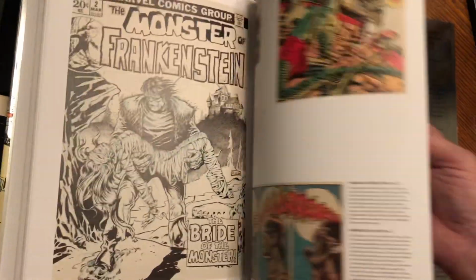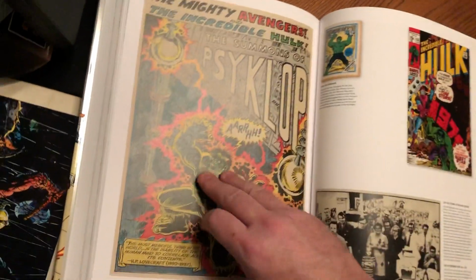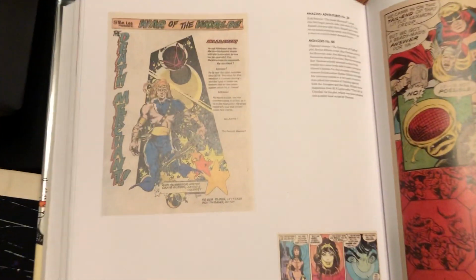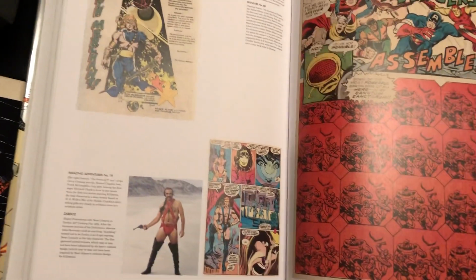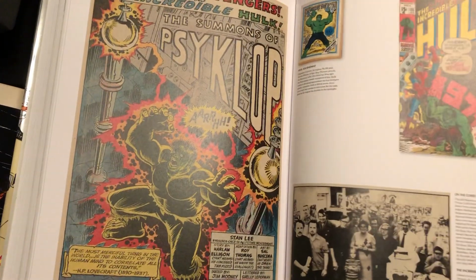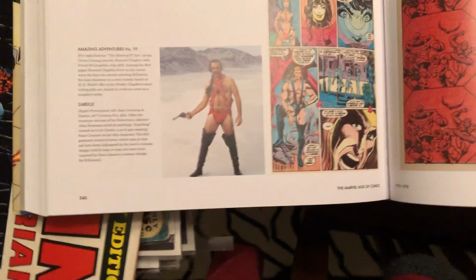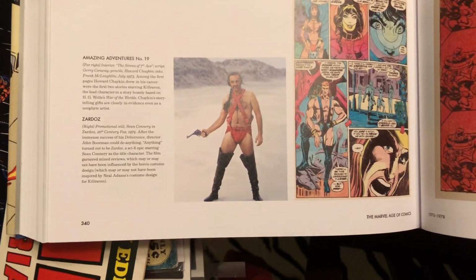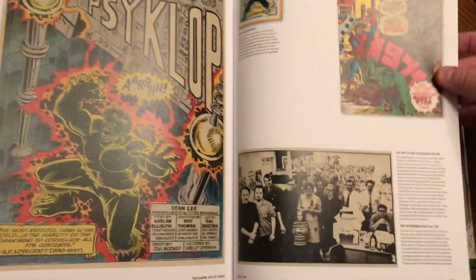And there's something I want to show you here if I can find it. Ghost Rider. Oh yeah, I loved Killraven. War of the Worlds. That's kind of interesting. I guess Killraven's outfit was based upon Zardaw's. That kind of makes sense. Kind of a funky outfit.